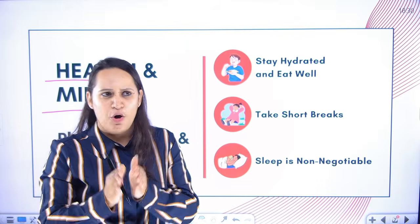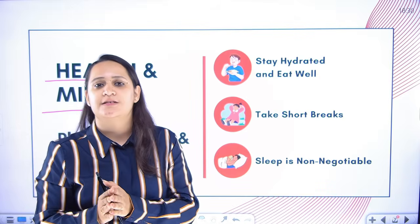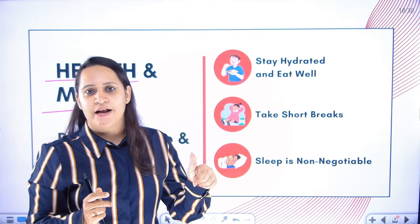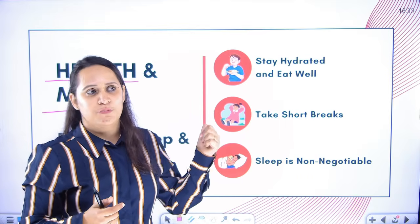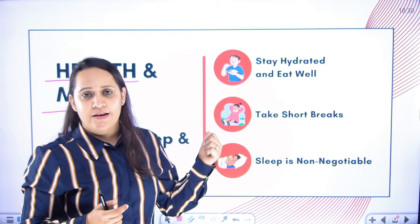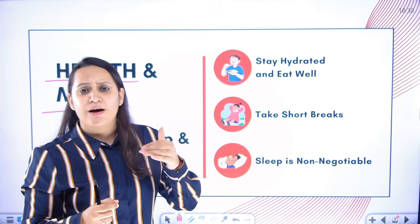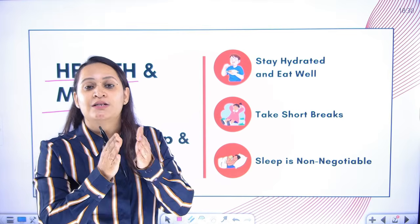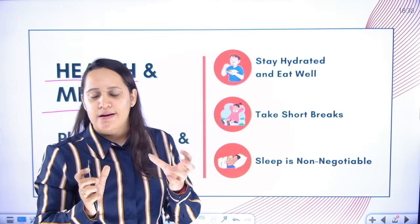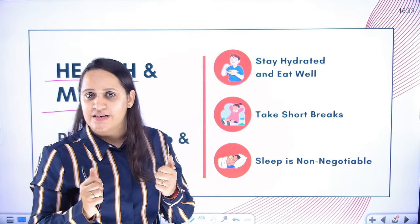You know the answer, you're well prepared, you've covered 100% of the syllabus, but in the examination center, you go blank, because your mind is tired, because your mind is not fresh, because it has not got enough sleep, right? So it is very important that as much as you are focusing on studying and revising and completing the syllabus, you must give equal weightage to your mental capacity, mental health as well as physical health.